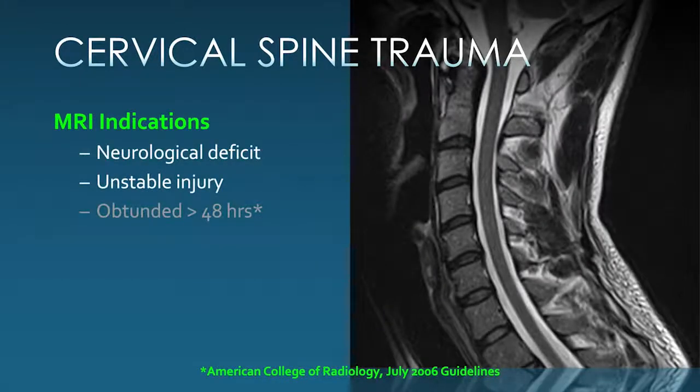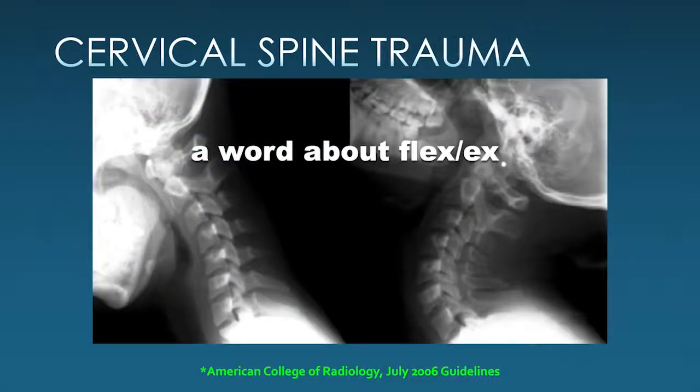images. Patients that deserve MRI are patients with neurologic deficits, patients with unstable injuries, and back in 2006, the American College put in the criteria for the obtunded trauma patient who's been obtunded for more than 48 hours. That, as we've just seen, is now starting to come out of the guidelines as more and more institutions agree that a negative MDCT is good enough.